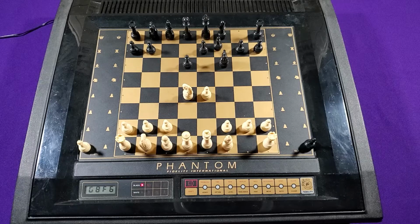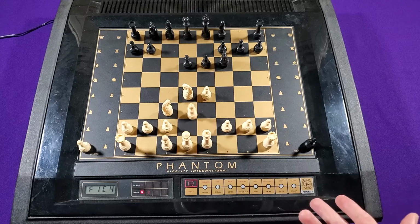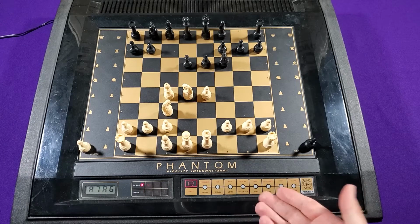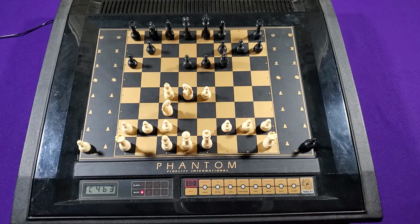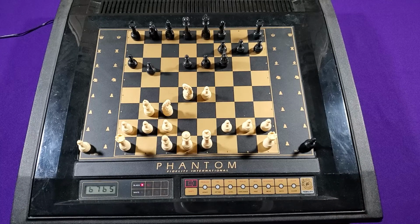I was really into chess as a kid. My kids are into chess now, so this was fun to be able to pull this thing out and show it to them. It's got a lot of different options. You can see there's a lot of buttons here. You can tell it to change level. You can take back moves. You can get a hint. You can tell it to show what depth it's thinking at while it's thinking and taking its time.